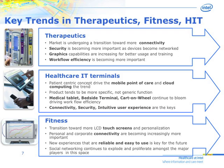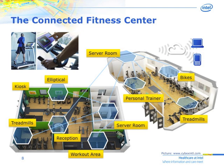So in the next slide, we're going to look at the Connected Fitness Center, which is personally exciting to me because I've been a big believer in staying healthy by exercise. But in this case, how is technology playing a role in assisting the average person in terms of remaining healthy and to use the smart fitness devices?